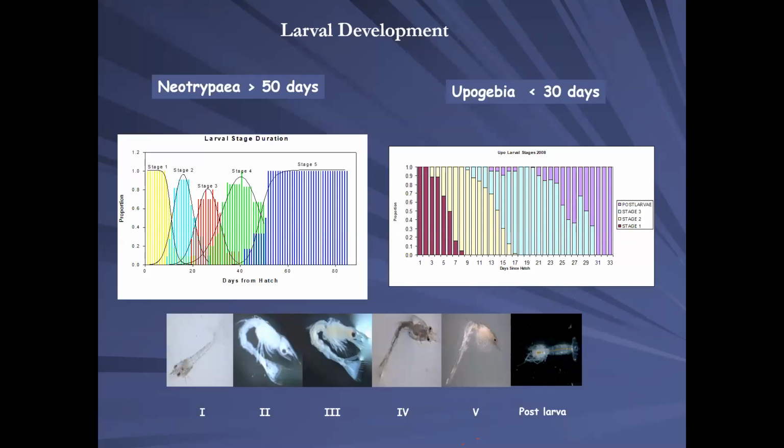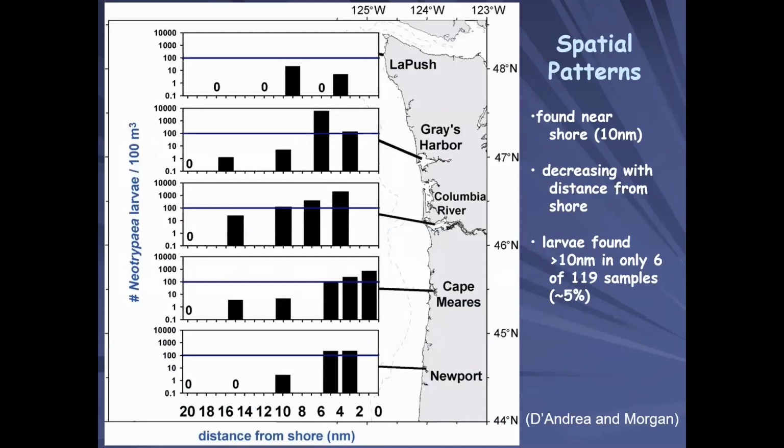So again, larval development for the 2 species, but I'm talking mostly about ghost shrimp. It's about 50 days in the hatchery. It depends on temperature. Caitlin did some of this work. And their distribution offshore is relatively close to shore, within 10 nautical miles of shore.